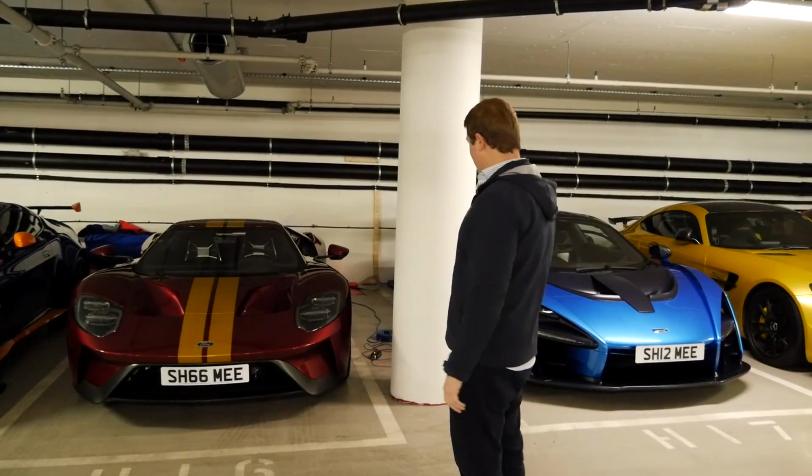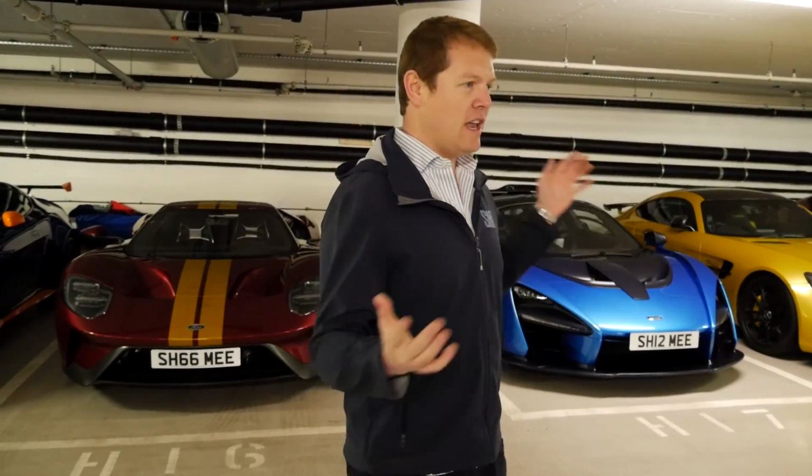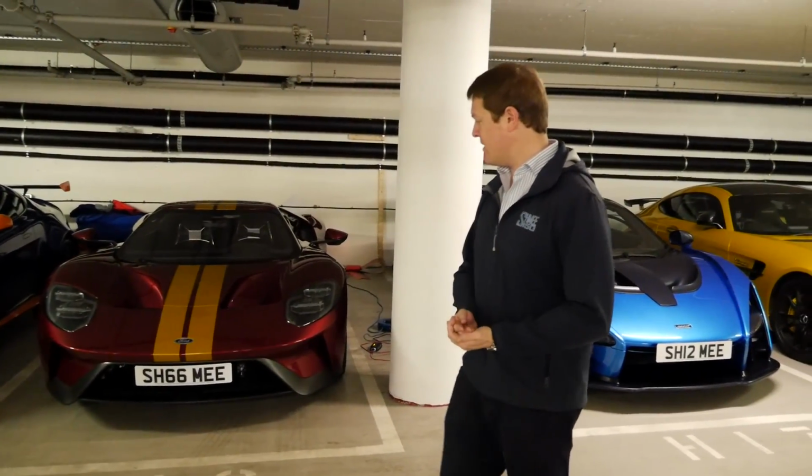I mean, they look amazing sat there next to each other. They're two cars with a very similar ethos, of course, brutal track performance in a road legal car, but they do it in really different ways, which has been quite interesting getting to know them. And I say getting to know them, it is early days.